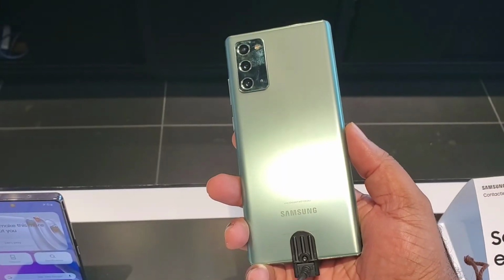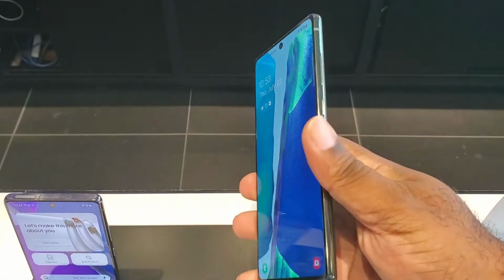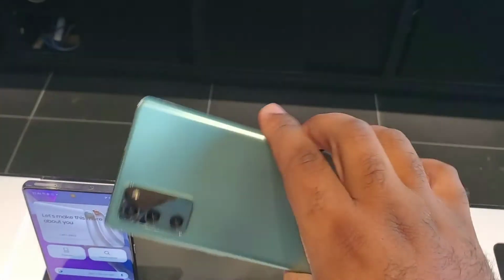But this green is amazing though, wow. This color is just beautiful.